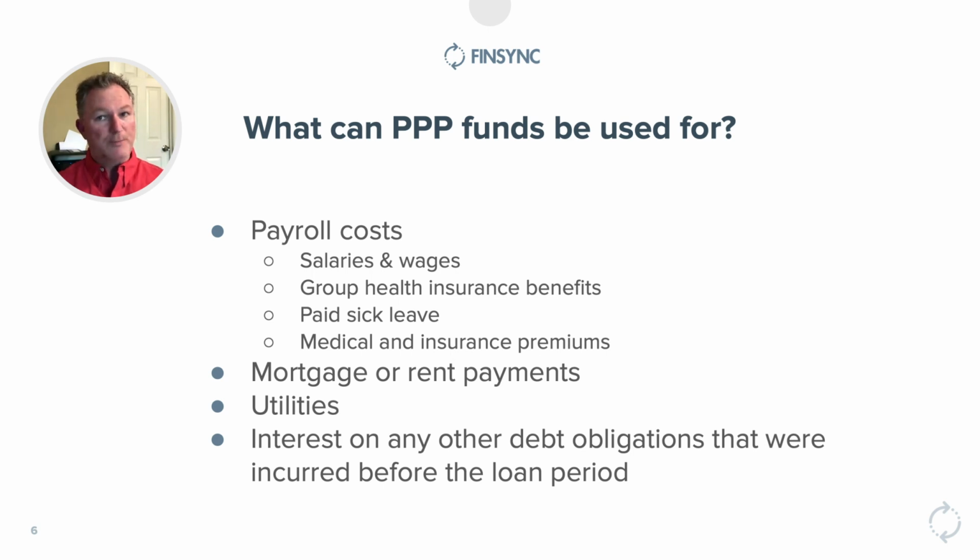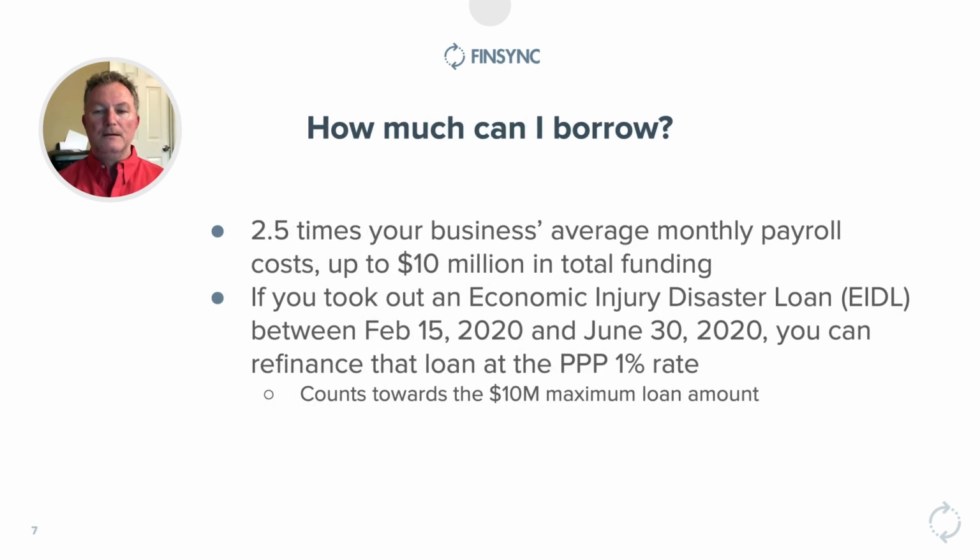Next, pay your mortgage or pay your rent. Wherever your business operates, you can pay that with these loans. Keep the lights on: pay your utilities, your water, your heat, your air conditioning, whatever utilities your business needs to keep on, you can pay those with this loan. And finally, if you have other outstanding loans, you can pay the interest on those loans. Not the payments themselves, not any principal, but you can pay the interest on those loans to keep them up to date.